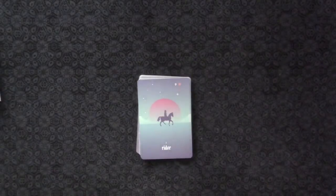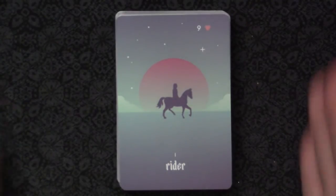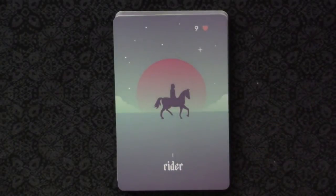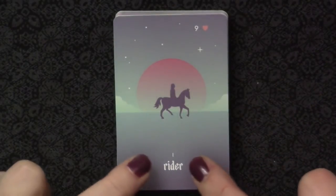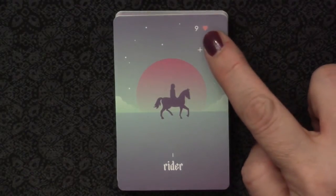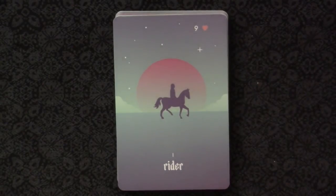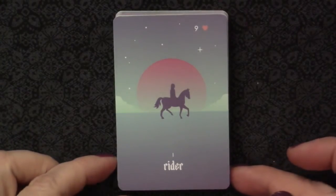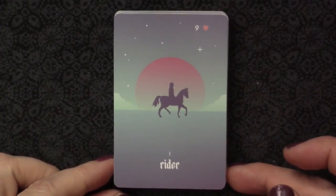So let's zoom in. And there we have it. This won't take too long. You can see it has an image. It's very clear and beautiful. It has the number in Roman numerals, the name, as well as a playing card association written, as you see on a lot of modern decks. As long as it's there somewhere, I quite like that style, obviously. And so that works for me really well.